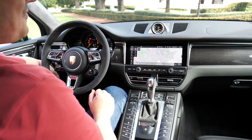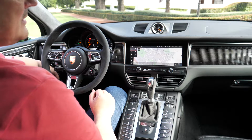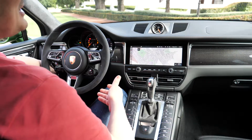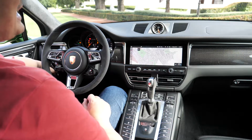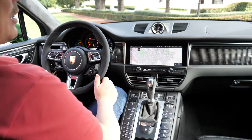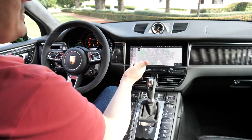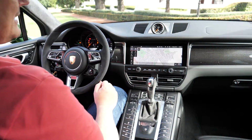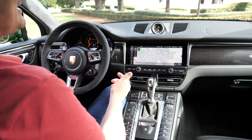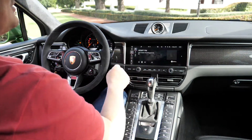There are a couple of minor bugbears that I would tell you about. Obviously, when you're in the process of migrating from an analog to a digital system, some things are going to get left by the wayside. I couldn't get anyone to give me a satisfactory answer why, for example, if I'm using my navigation and I'm listening to music at the same time and I want to fast forward a track, it simply isn't possible to do that without selecting media.